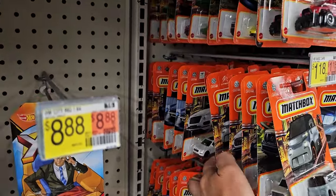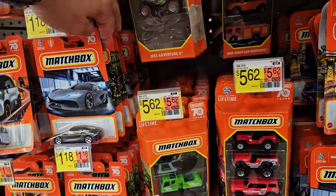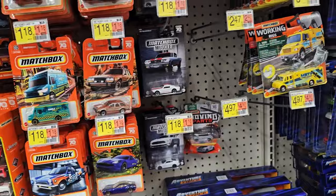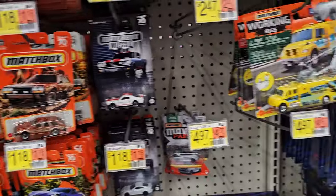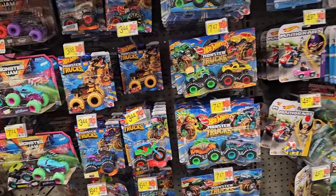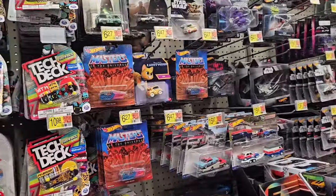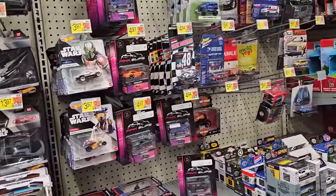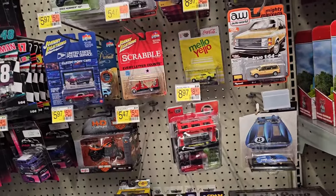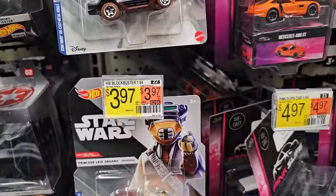Okay, you didn't miss a thing yesterday, I guess. Yep. Cool. And then we got the muscle ones. Matchbox muscle. I will leave those alone. Looney Tunes. All right. Okie dokie. That is it. That is it. What is the GT?